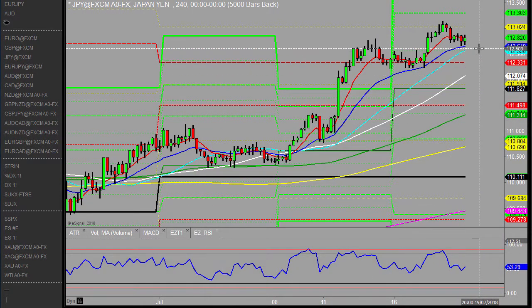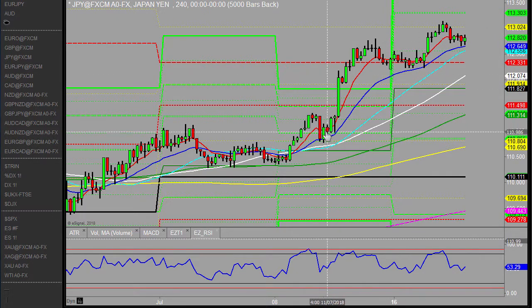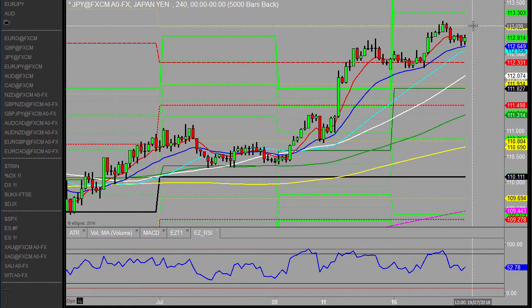4-hourly wise, well, it still looks like it could push on from here. I mean, you're getting all the right signs for a continuation move, maybe, but we'll see how it runs out there. But it does have high lows, high highs through here.